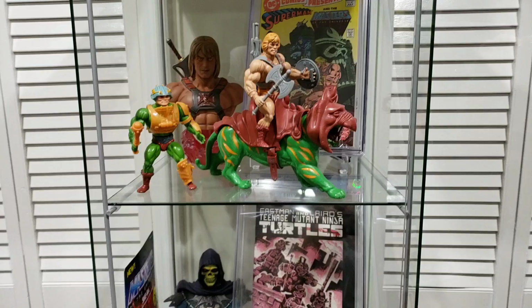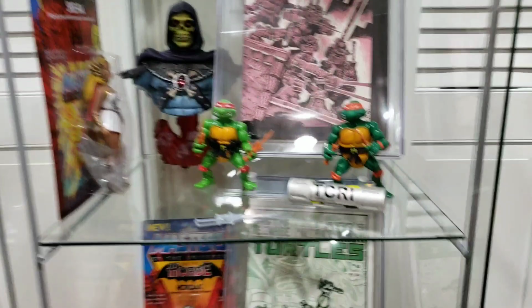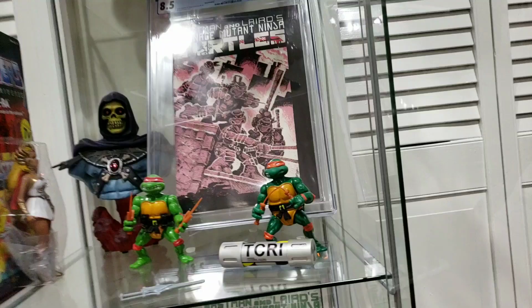Coming down, that is not a first print. Turtles number one, third print, with another Tweeterhead bust. That's Skeletor with the original Raphael and Michelangelo. And then this is just a Super7 She-Ra. I actually picked it up at New York Comic Con.